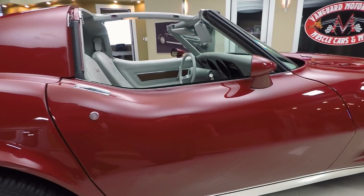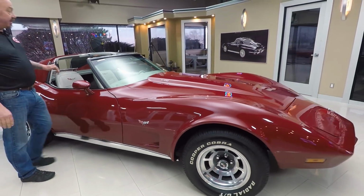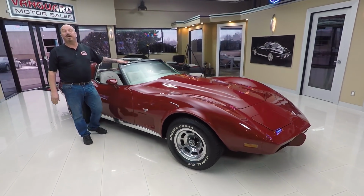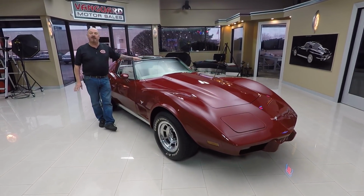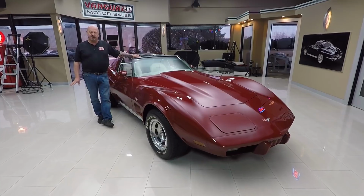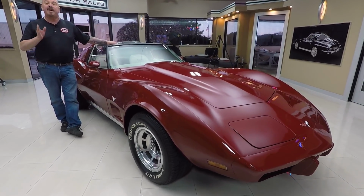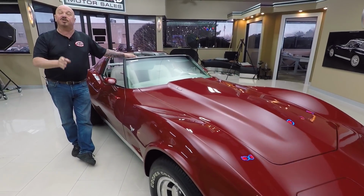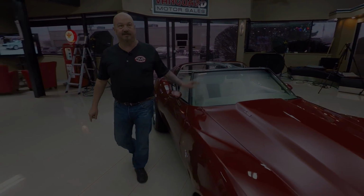Now at Vanguard Motor Sales, we're not consignment dealers. That means we own this car, so we spent the time to go out and check it out before we bought it. Now, I'm personally involved in the purchase of every one of these cars, and what that means to you is you get my 35 years of experience picking out your dream car so we can park it in your drive. Now, let's go outside and drive it.